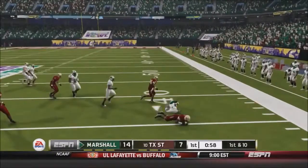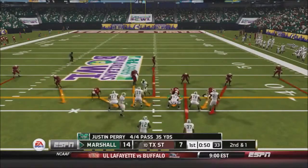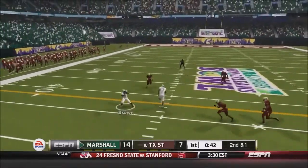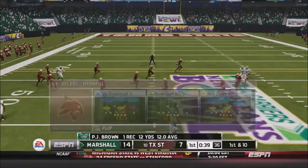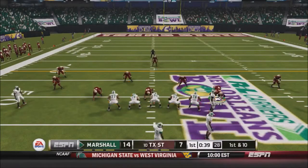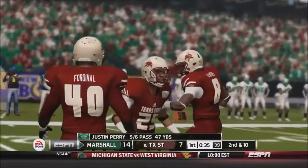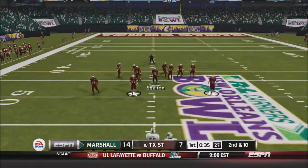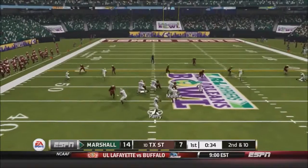Makes the catch, and look out. And he's tackled around the 36-yard line. That brings up 2nd and 1. Marshall is up 7. Fires out to his receiver. Tackle at the 48. That makes it 1st and 10. And he just gets rid of it. From their own 48-yard line, 2nd down. He scrambled.